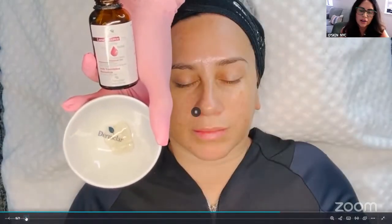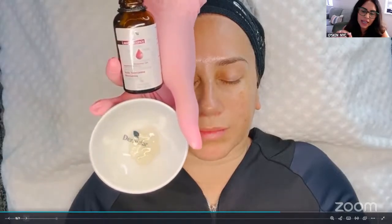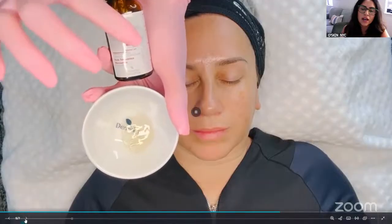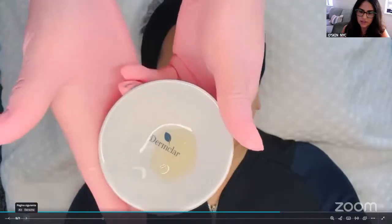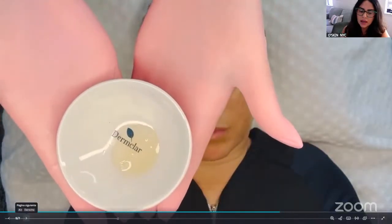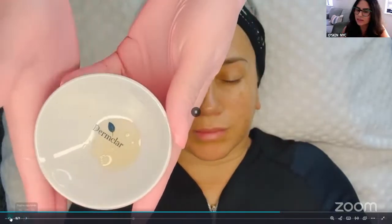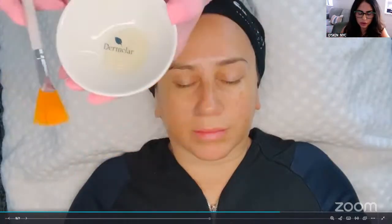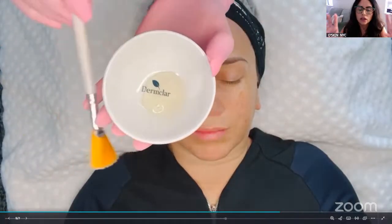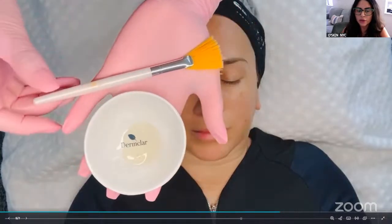There you go, there is the application of the peel. No more than 5 minutes. In certain cases, sometimes we have to remove it at minute 3, if I notice sensitivity. So you can do 3 minutes up to 5 minutes. No 6, no 8, no 10. Three minutes or 5 minutes, depending on how sensitive the skin is, especially in summertime. But please know that the peel is very secure, but at the end it's a peel. So 3 to 5 minutes. We apply it with our brush.